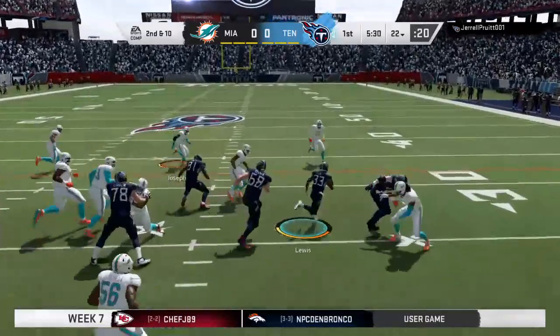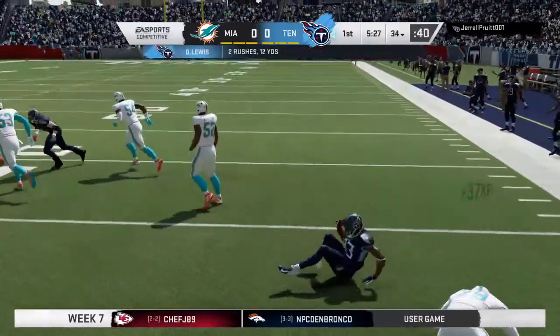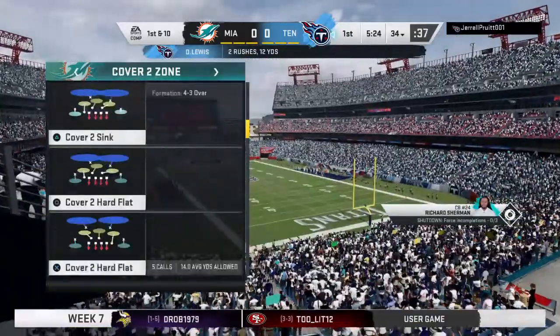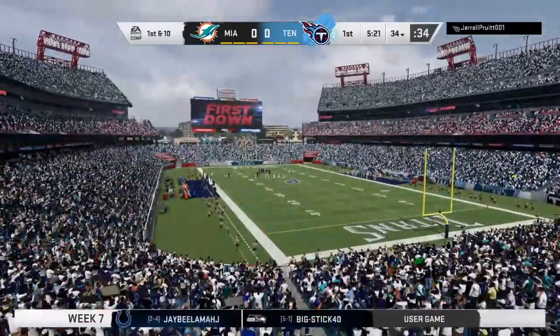Now a give, running right is Lewis. And he'll be corralled right around the 34. First down, Titans, gain of 12. And there we see an early burst that makes him one of the leading rushers in the league.